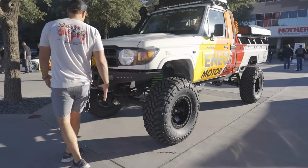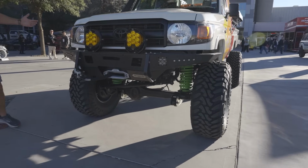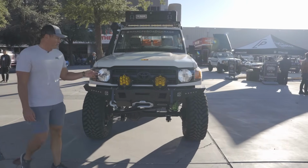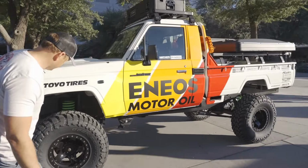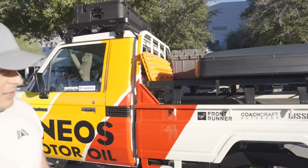But I can't say too much about this besides you got some monster LP9s, a ton of aftermarket work on here. This thing has been restored and modified to perfection. I think you got the turbo diesel engine under here as well. The monster 40 inch tires, or 38s. Yeah, 37 inch tires, and I like the look of it.